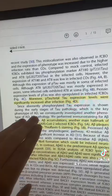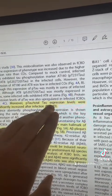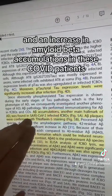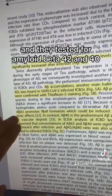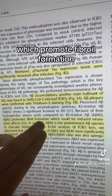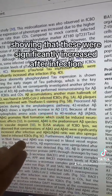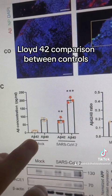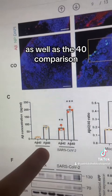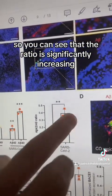cell death. They saw an increase in these tau level expression and an increase in amyloid beta accumulations in these COVID patients. And they tested for amyloid beta 42 and 40, which promote fibril formation, showing that these were significantly increased after infection. So here's the amyloid beta 42 comparison between controls and then those infected with COVID, as well as the 40 comparison. So you can see that the ratio is significantly increasing.